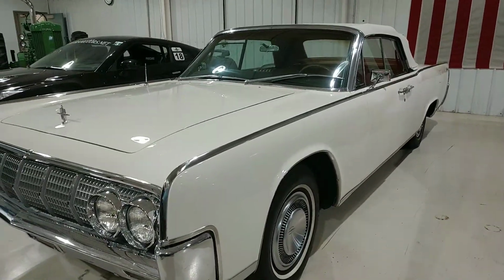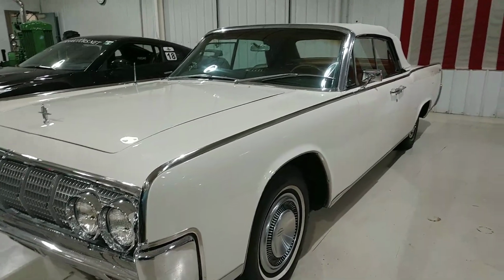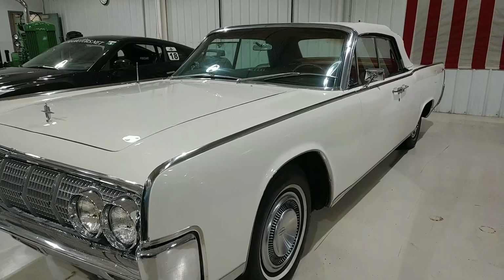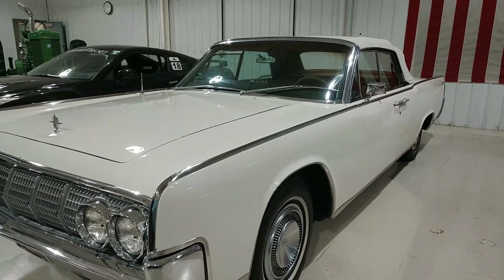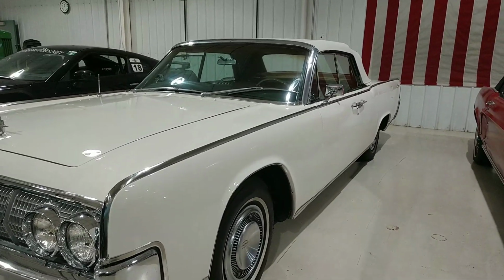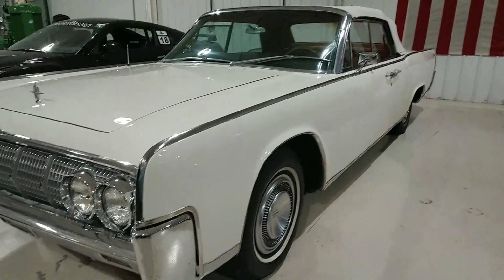This car I bought semi-locally, I believe. It has had a repaint. It was a blue car, I believe. It does have some Hollywood kind of pedigree, though. It would appear in a TV series, and if anybody's interested in the vehicle, give me a holler. We can talk about it a little bit more.